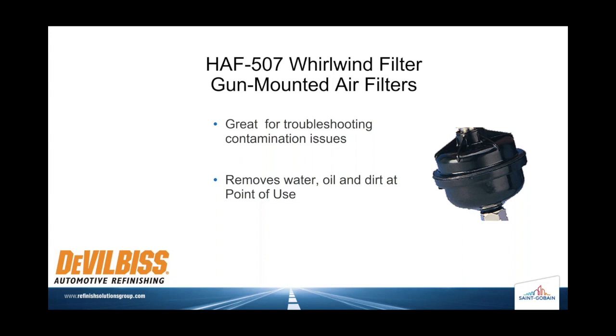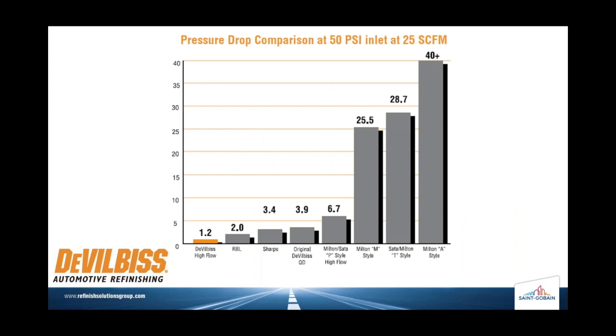Okay, we're going to talk just a minute about couplers and stems. This is a DeVilbiss slide. DeVilbiss created it, so the numbers are accurate, but obviously we're going to show where ours is going to perform the best. This is the DeVilbiss high flow coupler, so this is showing the one that comes on the HA 5867 air hose that has a 1.2 pound pressure drop at a 50 psi inlet pushing 25 CFM. The RBL has a 2.0. The Sharp HVLP has a 3.4. Them are all fine. Anything that's HVLP and you have a 1, 2, 3 pound pressure drop, that's fine.